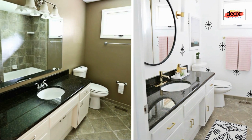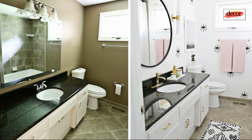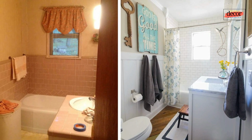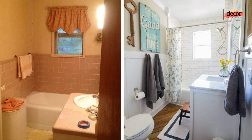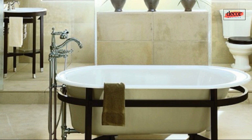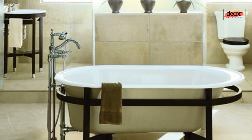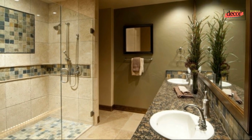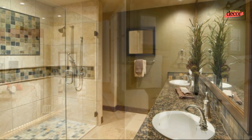What decorations can you put in a kid bathroom? Decorating a kid's bathroom provides an opportunity for creativity. Here are 10 delightful ideas to inspire your imagination. 1. Under the sea. Create an oceanic wonderland with sea creature-themed wall decals, fish-shaped soap dispensers, and a shower curtain depicting colorful coral reefs.